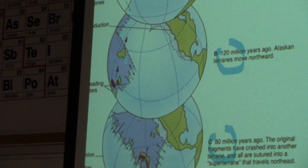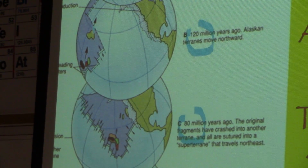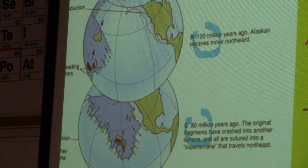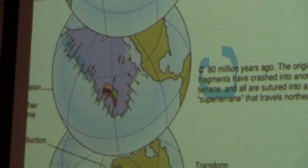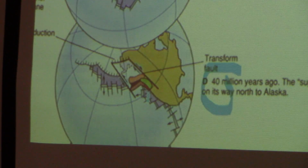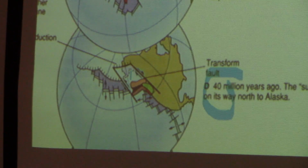In this spreading center, you see there are big chunks of rock that ultimately form Siberia. There are other chunks of rock that are ultimately going to form the Aleutians and part of Alaska. And here is a collision with other terrain along this boundary along here. 80 million years ago, they're crashing together and are still going against and being subducted into North America. So here it forms these transform faults and things of this super terrain on its way north to Alaska.